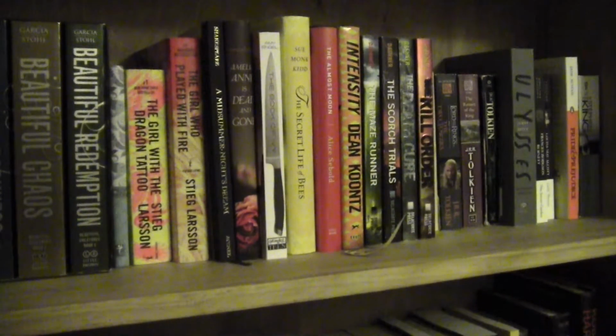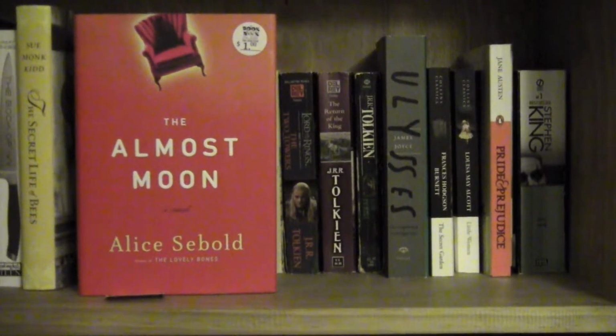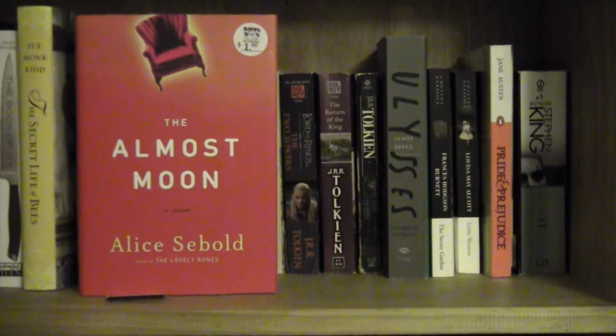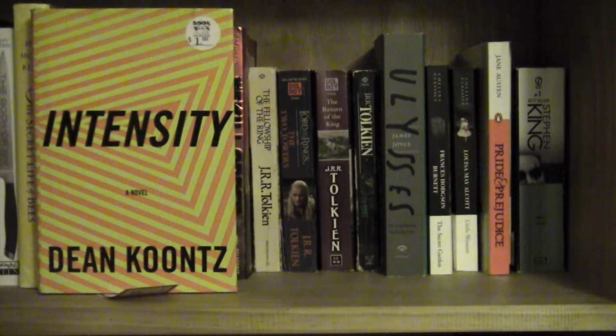We have The Secret Life of Bees by Sue Monk Kidd. I have The Almost Moon by Alice Sebold. She is also the writer of The Lovely Bones, which I have on my other shelf. I have Intensity by Dean Koontz, and I literally only got this because I thought the cover was awesome. But my boyfriend's father really loves Dean Koontz, so I'm actually going to give it a shot.